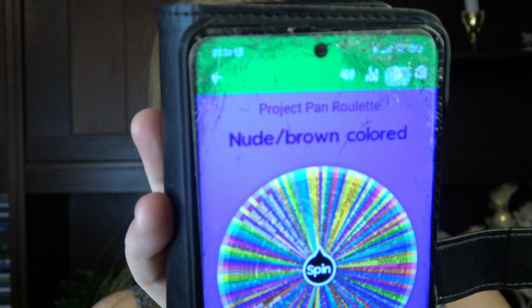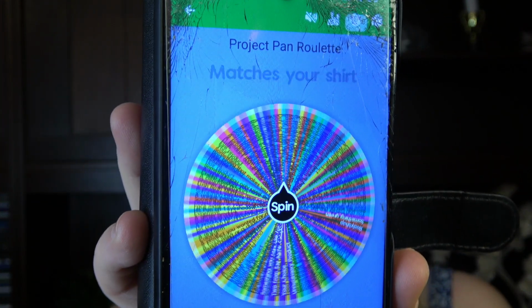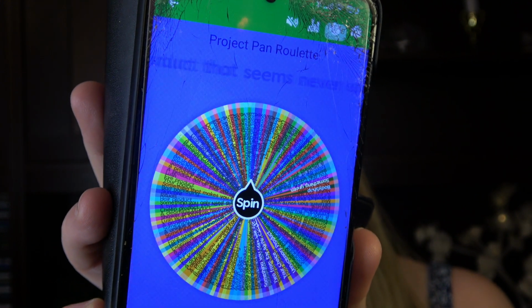But anyway, the prompt was something nude or brown colored. So it shouldn't be too hard to find. Next up, we have a bronzer or contour. It's gonna be a usage goal for that because I just rolled something in to another project. We also have an underwhelming product. And last but not the least, a product that seems never ending. Now, let's search for those products.